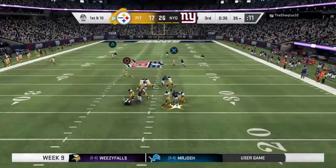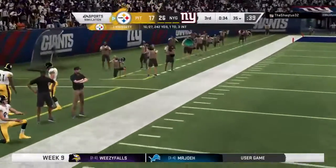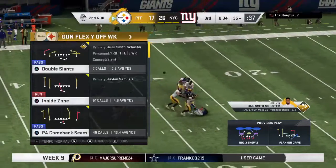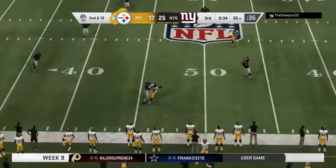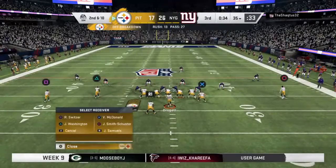Throwing, Brissett. And his throw's going to be incomplete. Juju Smith-Schuster, the intended receiver that time. And that'll bring up 2nd down. Here's 2nd and 10 now from the 35.